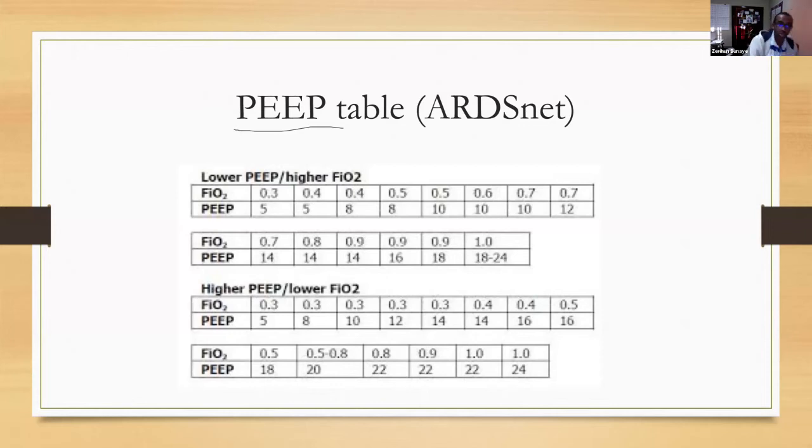The difference between lower and higher PEEP is that on the higher one, the PEEP escalates quickly, and in the lower one, the PEEP escalates slowly. The way to choose one from the other is, if the patients have moderate to severe ARDS, which is PF ratio less than 200, then you have to use a higher PEEP, because those have a higher recruitable potential. If the ARDS is mild, then you probably need to use the lower PEEP, because there isn't much recruitable tissue.